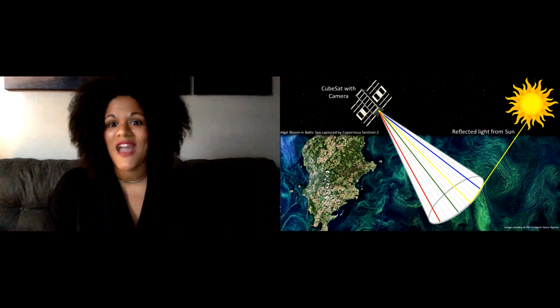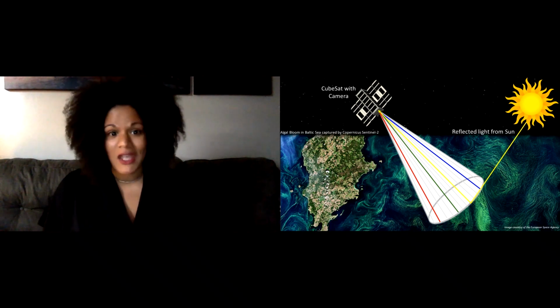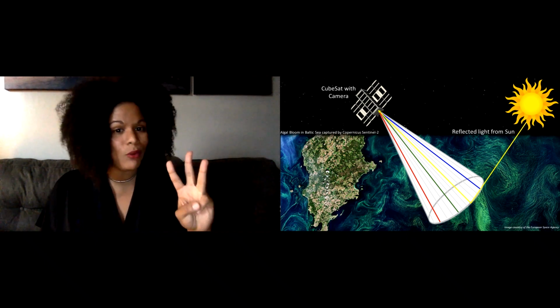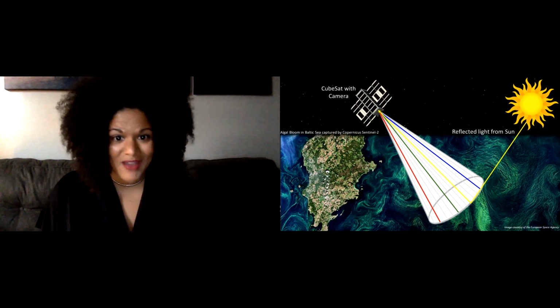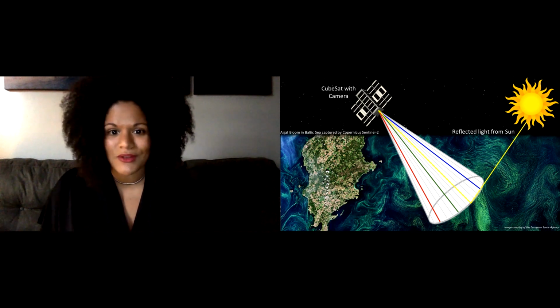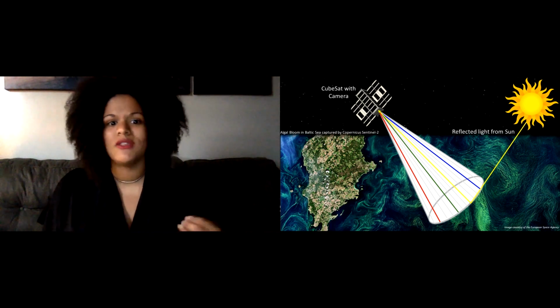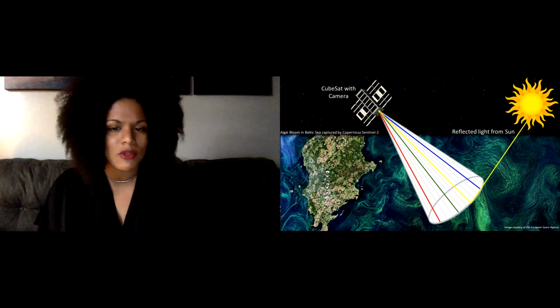Our CubeSat uses a fancy camera to image the oceans from space. So your typical, everyday camera takes pictures using 3 measurement bands: red, green, and blue. Our CubeSat's camera takes pictures of the oceans using hundreds of bands, allowing us to uncover the surface features hiding in between those 3 colors. My job is to show that this multi-band camera is sensitive enough to capture good ocean images.